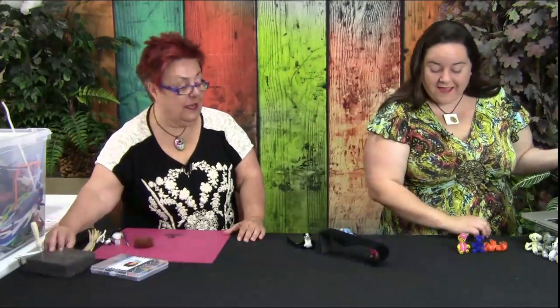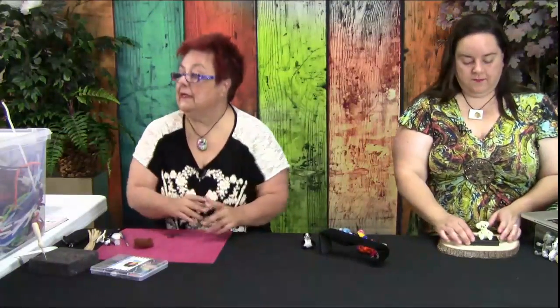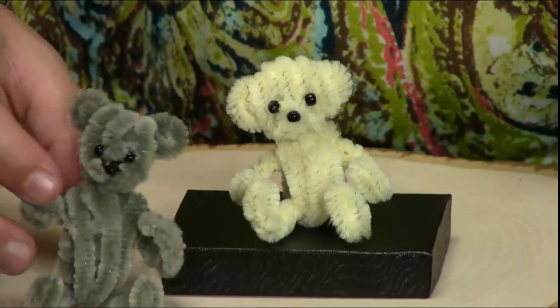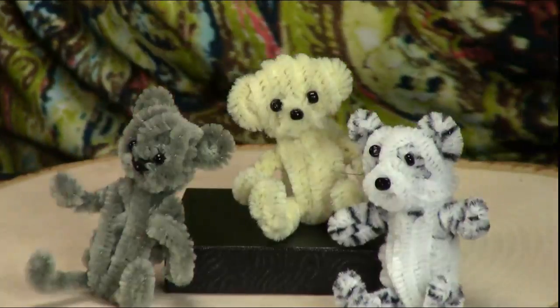It's a little bit more intricate than the first ones we did, a little more detailed, a little more sophisticated. Do you want to show some of the ones we did last time? These are my leftovers from last time. I created dozens and dozens of them. We actually did this twice. So these are the ones I still have.